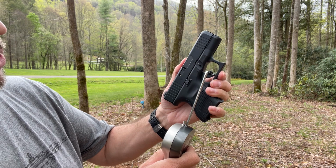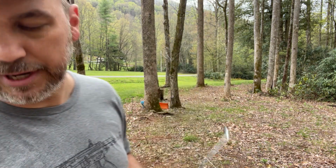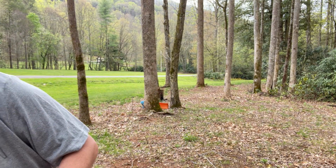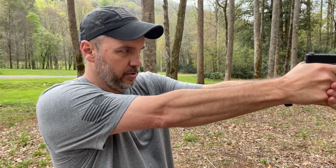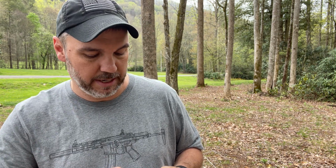I forgot I brought this with me. 5.3. So I was pretty much right on the money on that whole 5 pound thing. But I will say it feels lighter than 5 pounds to me, just dry firing it. And it's not even broken in yet, so that'll get the feeling even better.